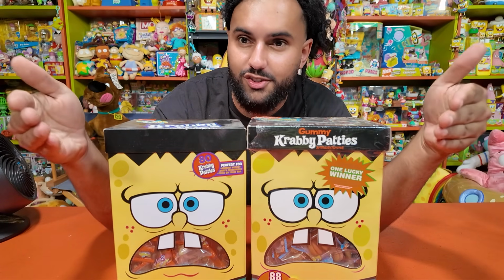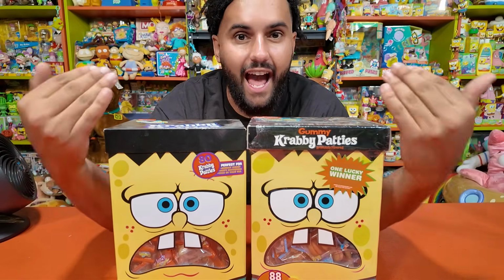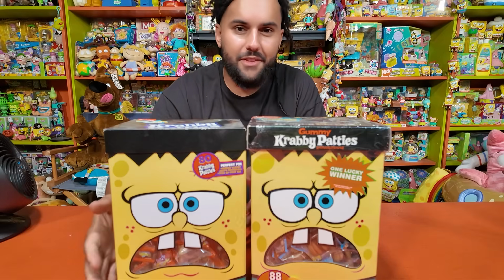There's physical differences. Same thing with the Scooby snacks. As somebody who owns the old products and the new ones, I can tell you they're not the same thing. That's why they taste different. It's not your mind playing tricks on you, it's reality. But I love the new Krabby Patties too.